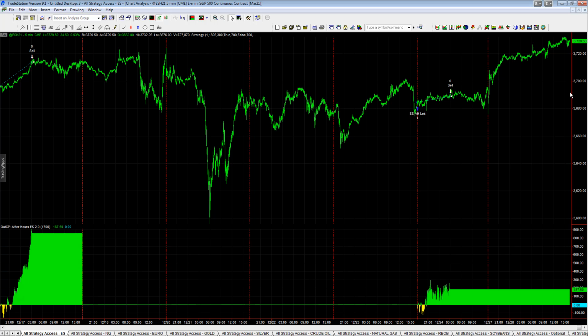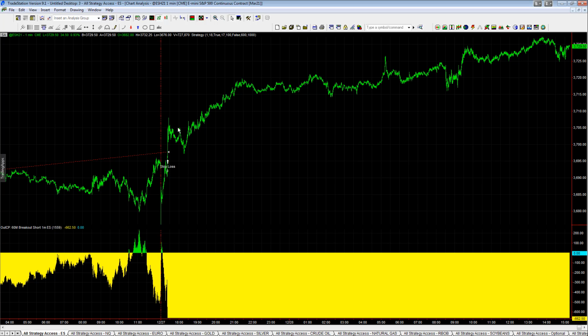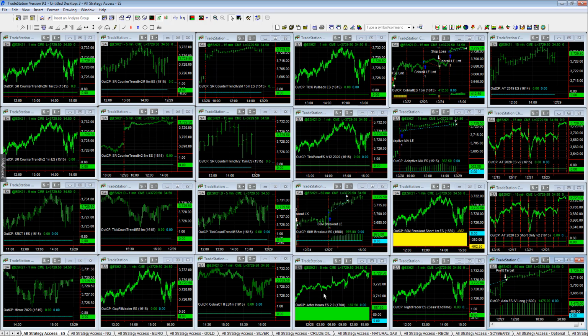Going over the rest of the trades in the E-mini S&P: 60-minute breakout short, stopped out. It carried a short over the weekend. Just a hard market to short. Asia 4 long finally hit its $1,500 profit target. So those are the trades on the base strategy on the E-mini S&P.